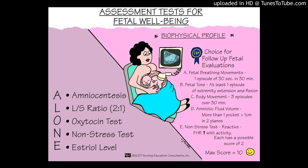The next thing we talked about was his presentation. So how is he presenting? Okay, so there's 3 different types. So if he's like this, he's cephalic, so head down. If he's like this, he's breech. And if he's like this, he's a shoulder, and they look like they're gonna break their little necks. What's the most common? Cephalic, which is a good thing, right?